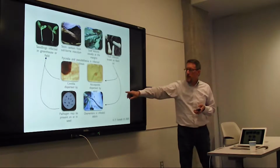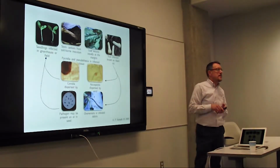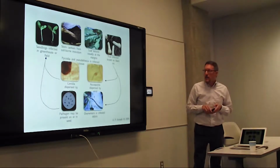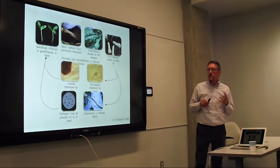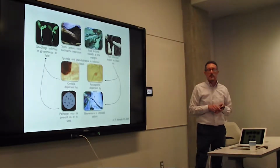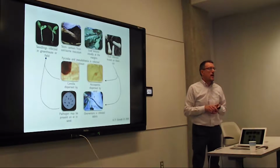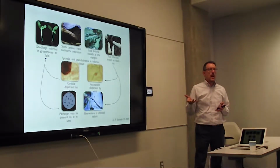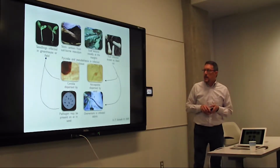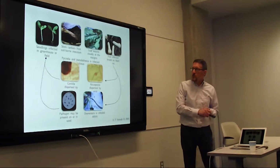The other part of the disease cycle that I've worked on is the infested debris. And it's kind of surprising to me that a fungus that is so heavily dependent on moisture for disease development survives perfectly well in dry debris. Of course, the debris occasionally gets wet when it's out of the field, but the fungus also is very tolerant of these dry conditions.